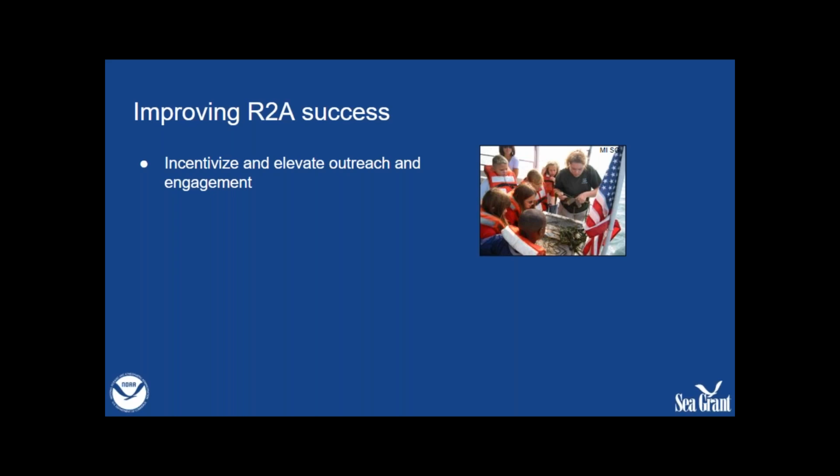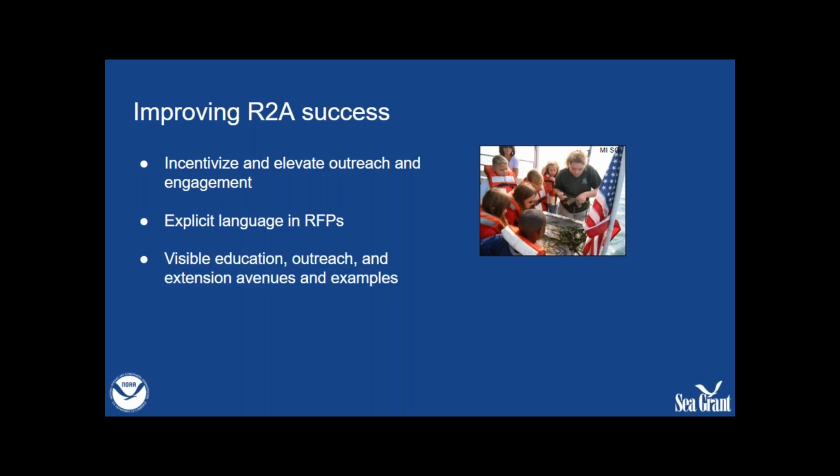And so it's really not great to force people to work together, which rarely works, but if we can incentivize them, better to work together. And then also putting more explicit language in RFPs about what outreach and engagement really is. And so publishing in a journal in your field or presenting to people in your field is not really active outreach and engagement. And then also to achieve this by including visible education, outreach, and extension avenues and examples. And so that will make it more obtainable if people can see what should be done or maybe get ideas by sharing what other people are doing.